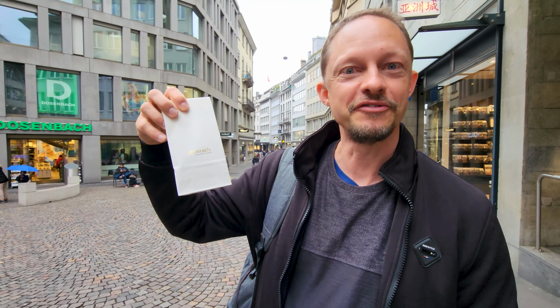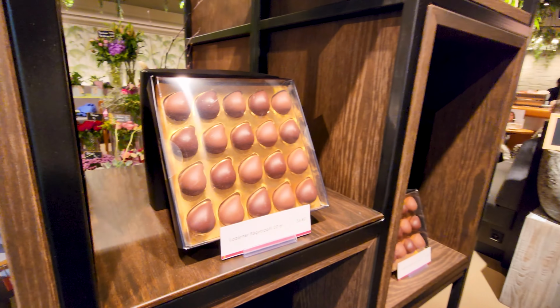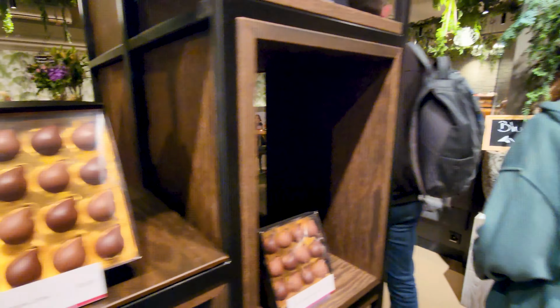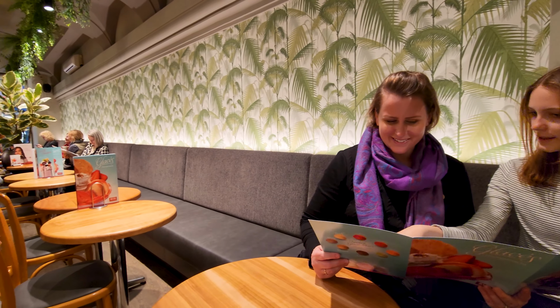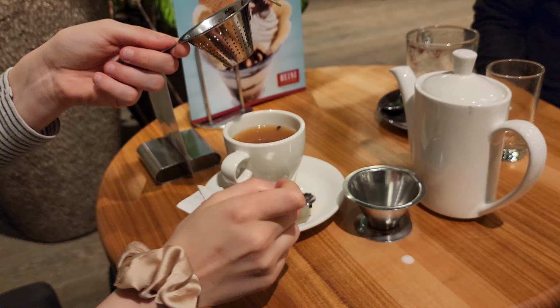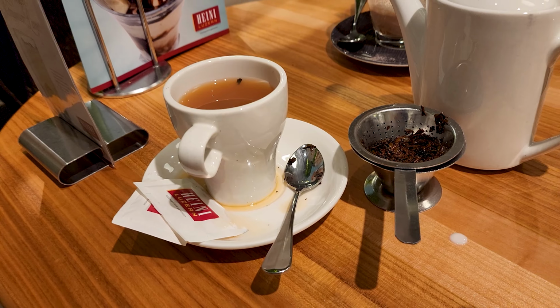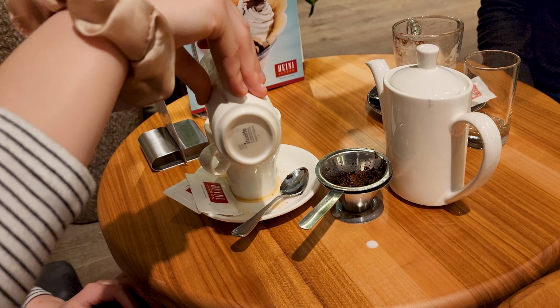So this is what you get for $23, but I'm very excited to eat it. As expected, it's pouring down rain outside, so we've come into this cute little cafe for a cup of tea and some chocolate. What a mess. It looks like a science experiment.